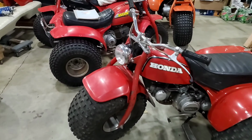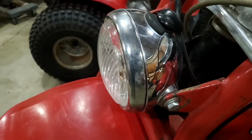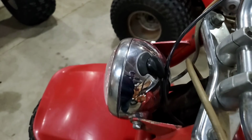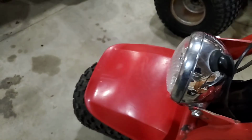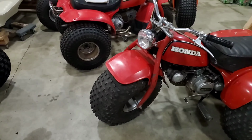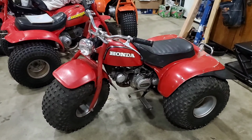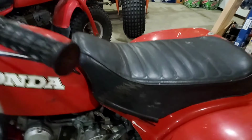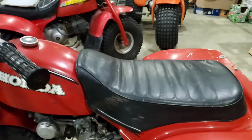Round headlight. This chrome headlight shell is not factory. It should be red. Look, there's me. It should be red. I'm pretty sure, unless now I'm questioning myself. But this thing's pretty much all original. Had a little stitch work done on the original seat there. I dig it though, the patina.